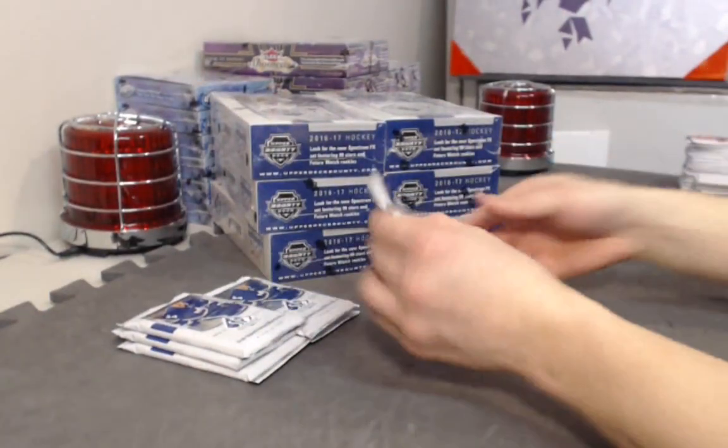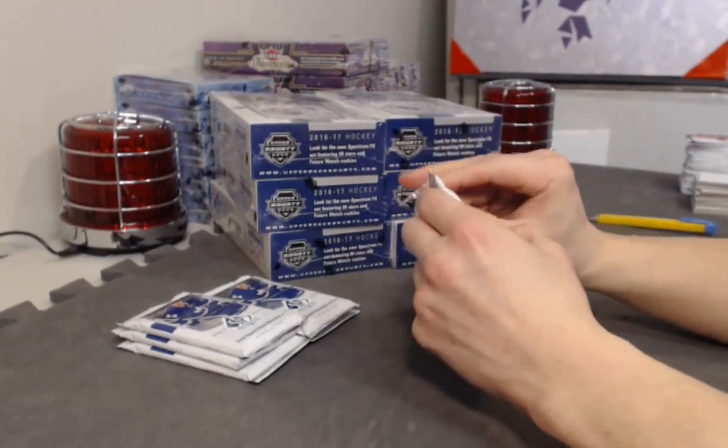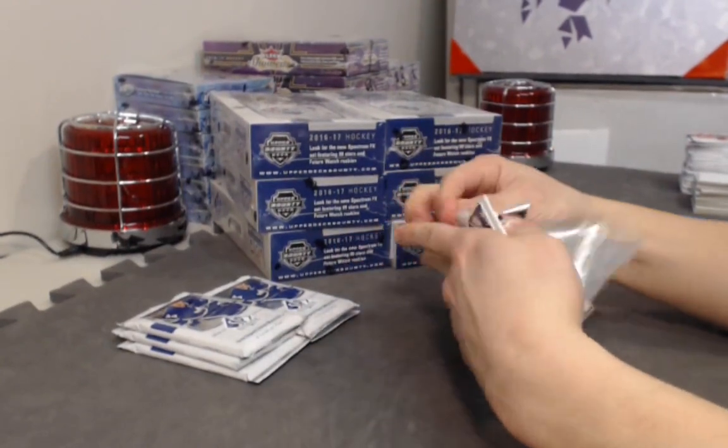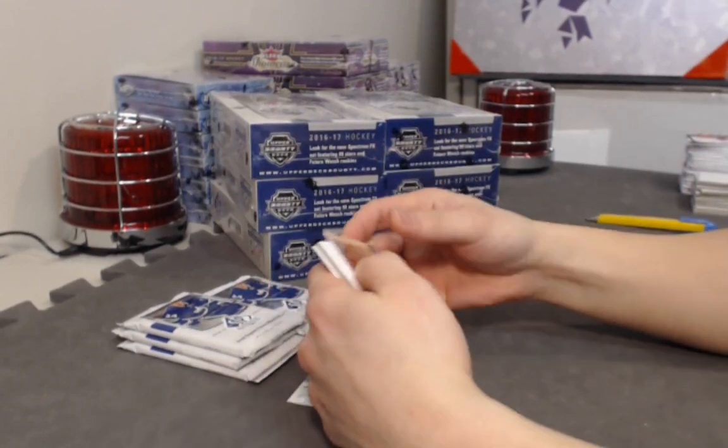It's a mystery insert. Actually, no one even knew about these black cards. So no one had any idea what they were or how rare they were. And then they just popped out of nowhere. That Upper Deck thing where they just throw it in there.